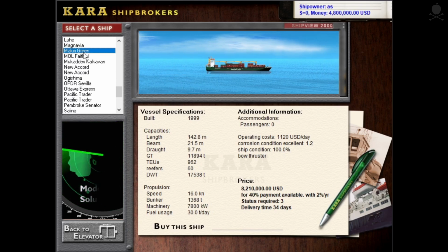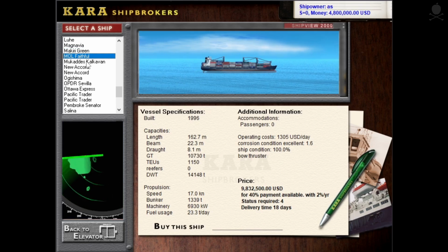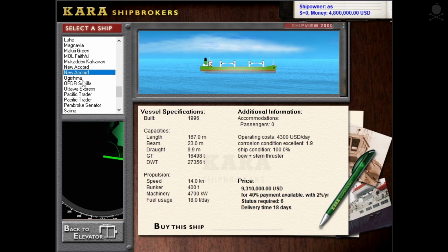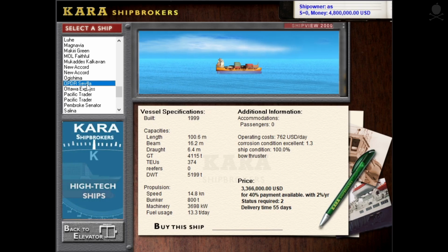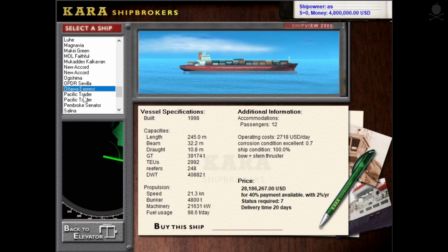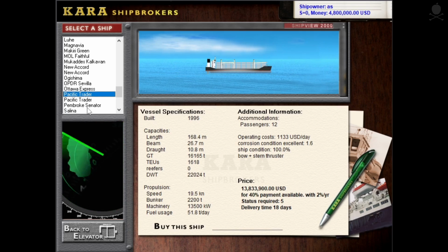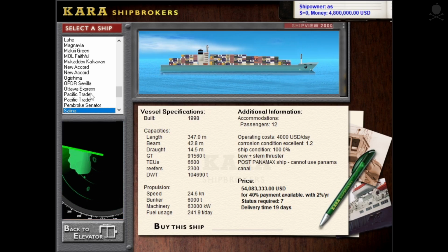Magnavia we've seen. Makiri Green we hadn't. That's too small. Mal Faithful we don't like. The Kalkavan we didn't like. New Accord we didn't like. Yishima. Keep it here. Seville. Sevilla. Too small. Auto Express was also middling. Trader the same. Salina is new. Or is that? No, that's the one we liked.